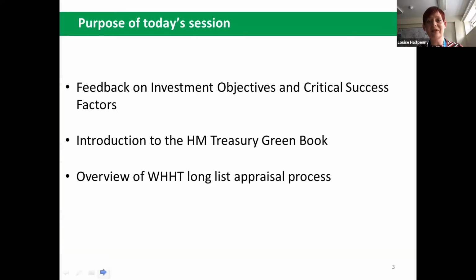What we intend to do today is to give feedback on the investment objectives and the critical success factors. And thank you again for your help with that project. We are also going to introduce you to the Green Book, which we've talked about before, but perhaps not explained in detail. And we're going to give you an overview of our long list process.